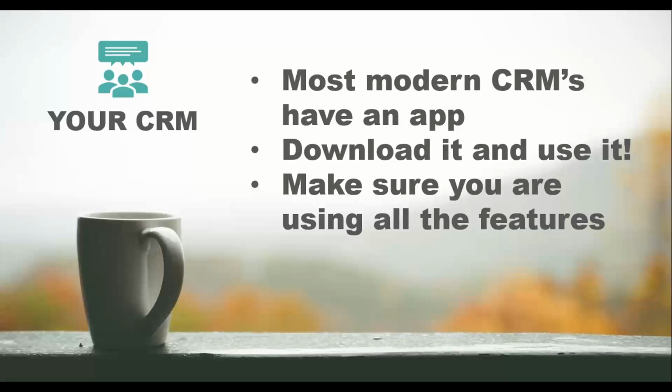So again, take these notes digitally, not via pen and paper. Very, very important. Keep it in your CRM. Want to make sure you stay very productive and not busy. So these apps are ways to help you do just that.